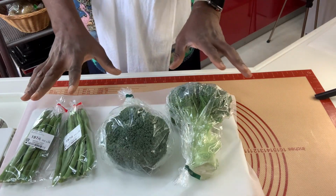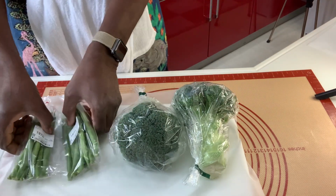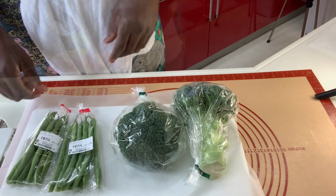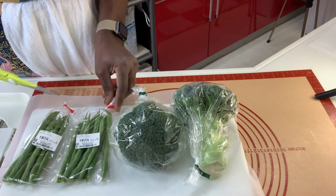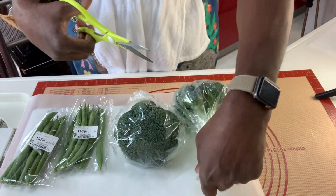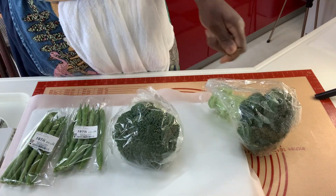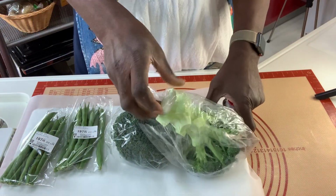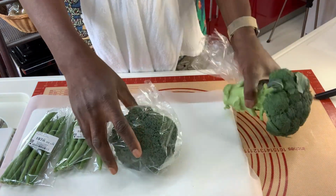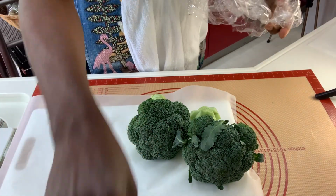So here's everything that I'm going to steam. I'm going to steam 2 heads of broccoli, and also separately I'm going to steam some green beans. Let's get these opened. I'm going to set the green beans aside for now.